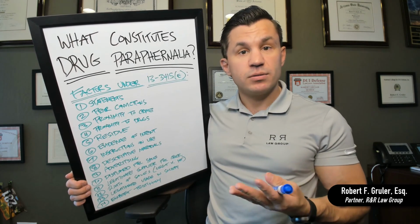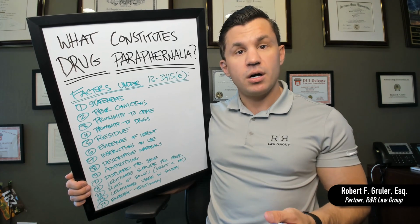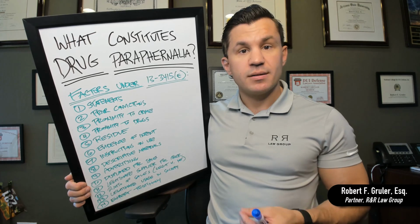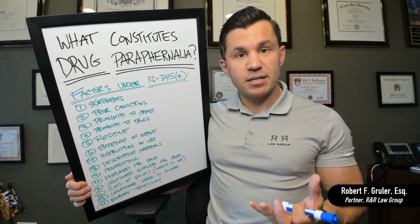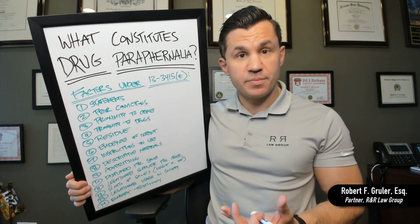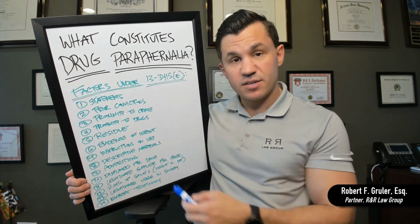Similarly, residue. Is there drug residue on the item? Is there drug residue on the scale or in the container? That's going to be a good indicator that that item, that container, was used as paraphernalia to transport or to do something with drugs. Evidence of intent.